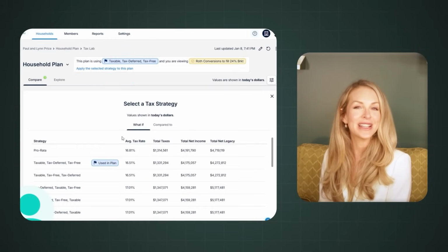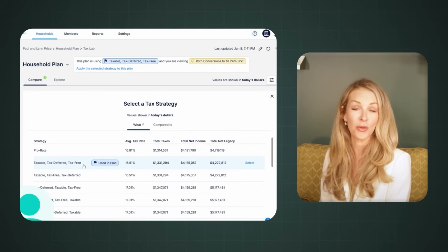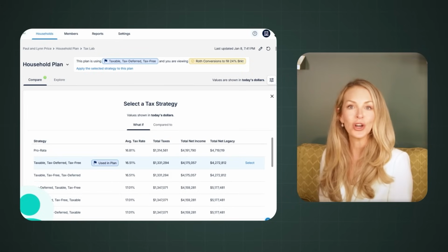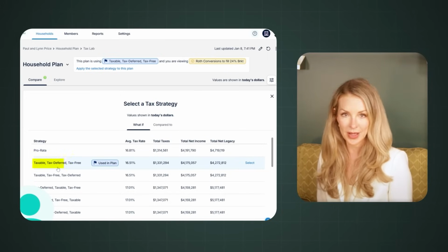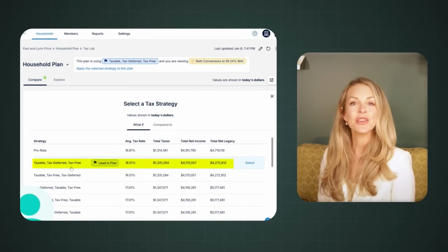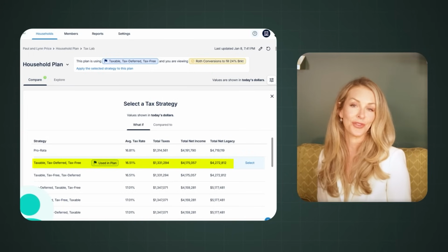Okay, lastly, let's look at different distribution strategies to see how they should be withdrawing income from their portfolio to minimize their lifetime tax liability. So, first, let's look at all of the strategies one could take when distributing their portfolio for income. And I want to focus on the second one, as it's actually the most common among advisors and do-it-yourselfers. And this is called conventional wisdom or taxable, tax deferred, tax free.